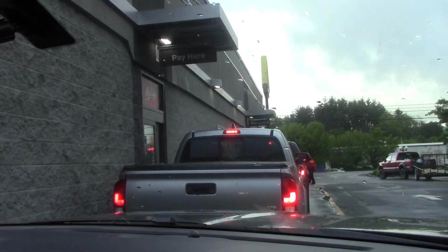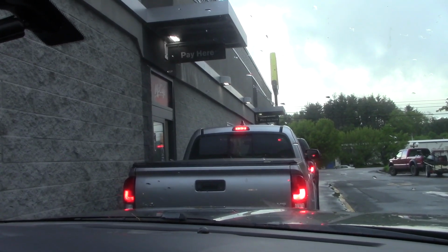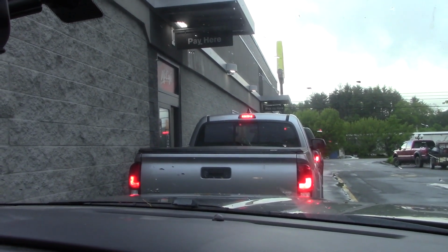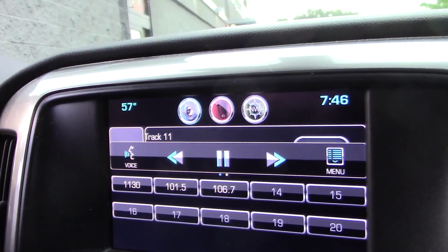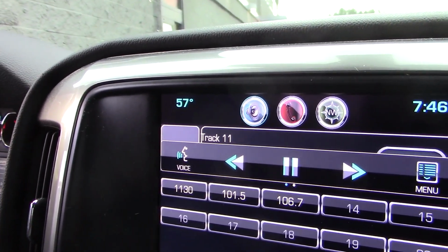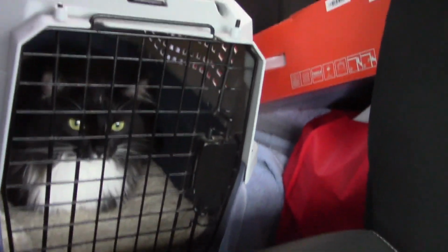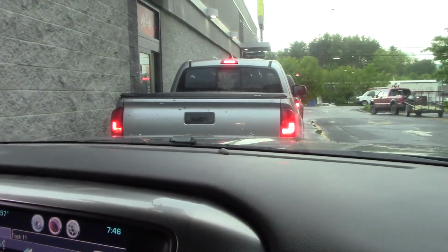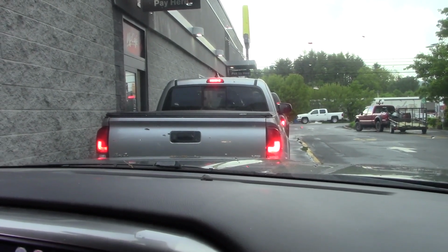Good morning. This is May the 16th, and we are on our way to Spruce Pine. We're getting breakfast here at McDonald's. 7:46 and 57 degrees. George is going with us. We're going to go to Spruce Pine and get a bigger TV for the living room, a Roku.